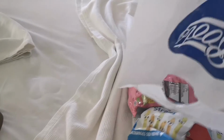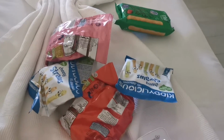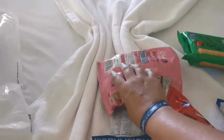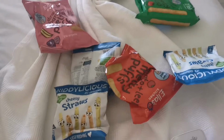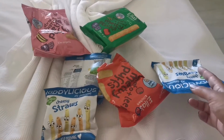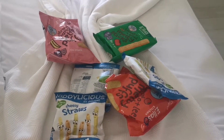Obviously, you don't just have to do the kids' stuff. And as I said, we've been here for 13 days and we've still got some bits left, some cheesy straws, some Ella's Kitchen bits. These are all easy snacky bits from the plane mainly, and she has had some while she's been here, but not a great deal. It made it really easy.